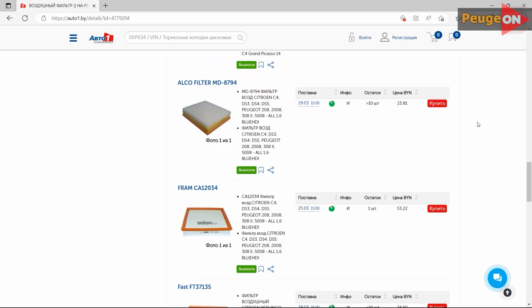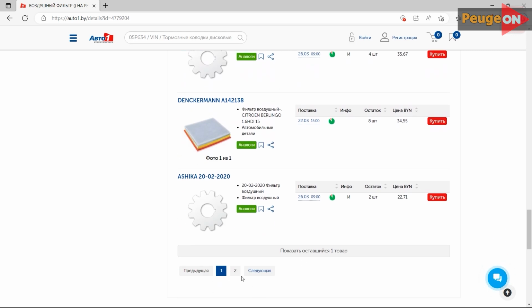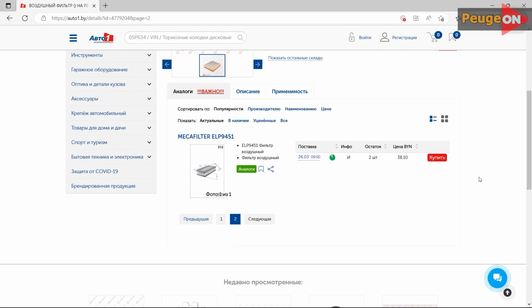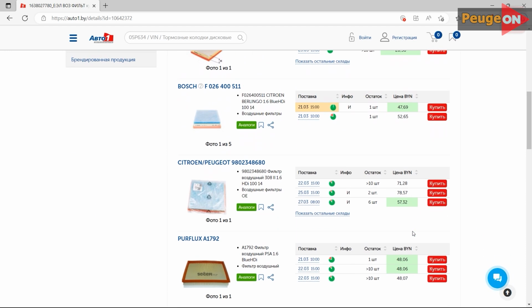Purflux is 48 rubles or $17. Man, 62 rubles, $22. Nechta, 53 rubles or $19. In total, the cheapest is Filtron, $7. The most expensive about $22. This will be the Man filter.